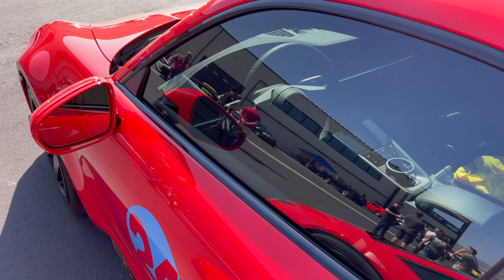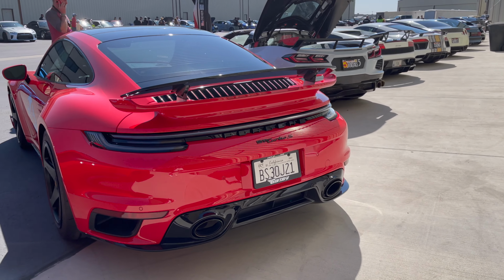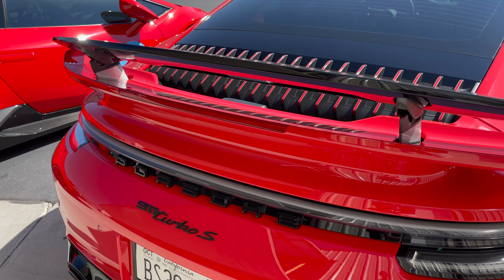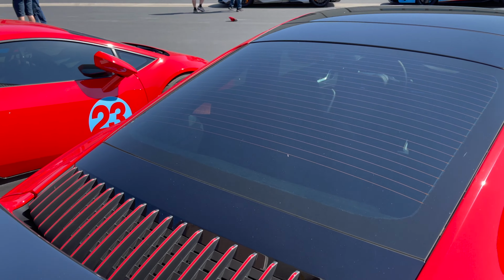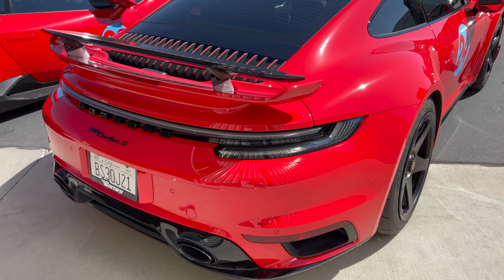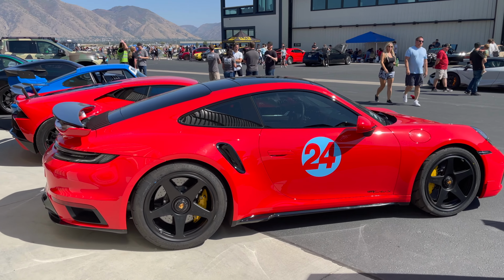It's got a black interior. And check out the rear, guys. That's one of the most sexy Porsches you'll see, the 911 Turbo S. Wow, look at this. Love the stripes right here. So tell me guys, what do you think about this Porsche 911 Turbo S?